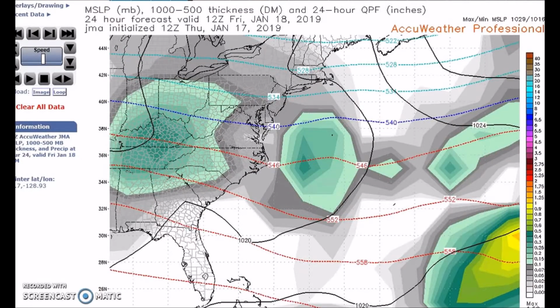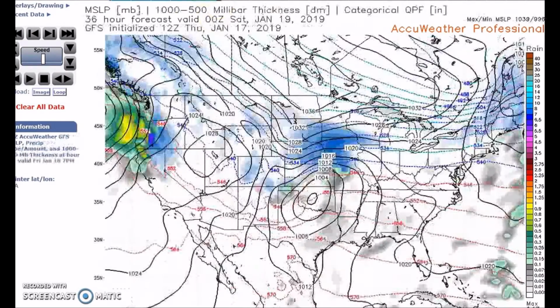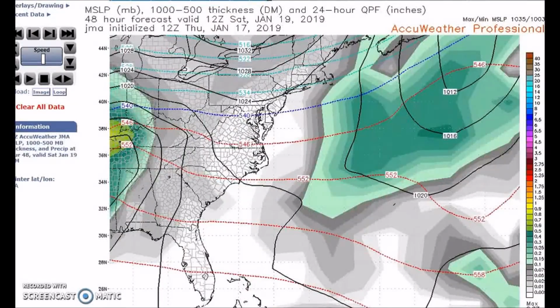Now, this is 7 a.m. Thursday. Look for the 540 line here, down by the Delmarva area in Northern Virginia. So all of this is snow, probably a mixture down here, and then rain. And then we come to Saturday. It has just about over.